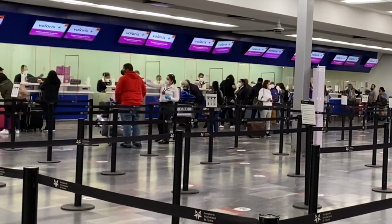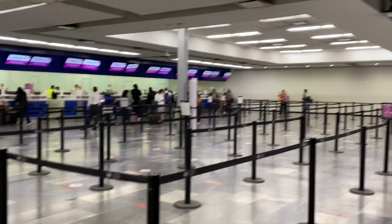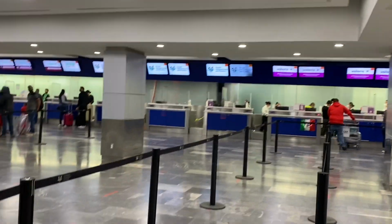Luggage here. Right now this is super empty, but during holidays or just when everybody's traveling, this is packed and it's hectic and it's scary if you're running late.